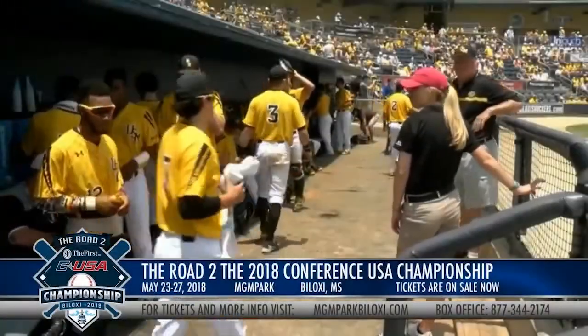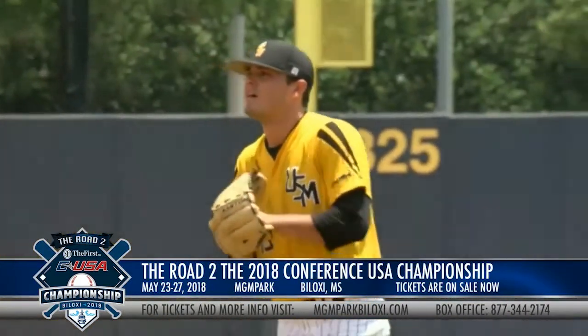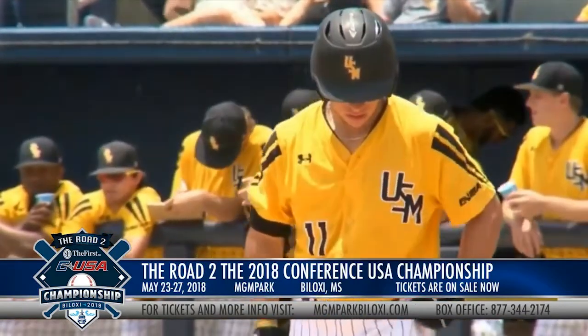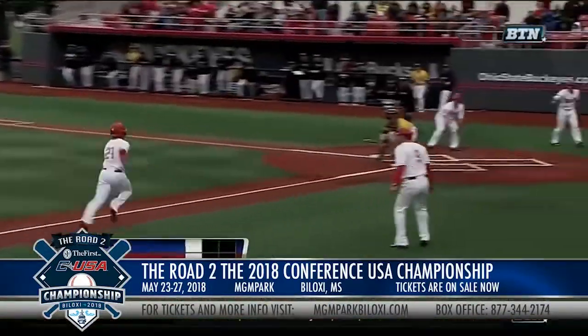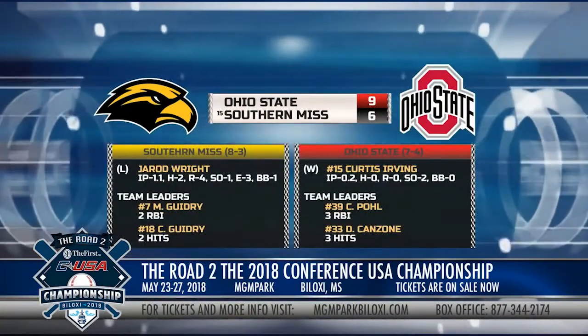This week in Conference USA Baseball, the nation's 15th-ranked team, Southern Miss, looked to continue early season success against the Ohio State Buckeyes. Southern Miss jumped out to a quick lead early, carrying a 6-3 lead into the eighth. The Buckeyes' offense sparked in the eighth with a series of singles, a walk, and an error that led to four runs and a 7-6 advantage. The Buckeyes added two insurance runs in the ninth to win the game 9-6 and get the upset victory over the top 15 team.